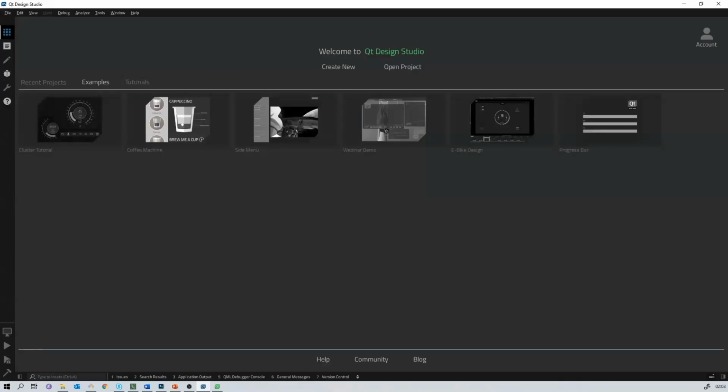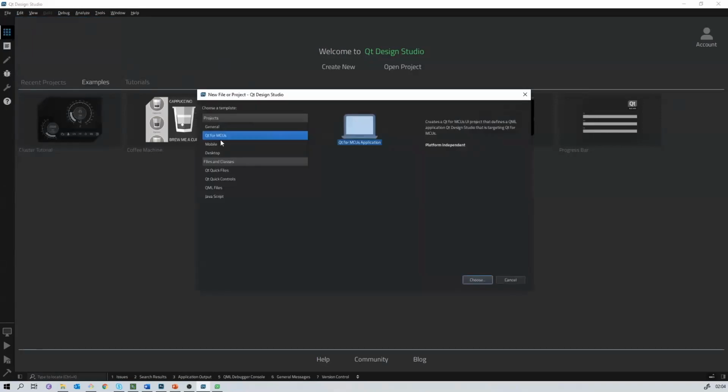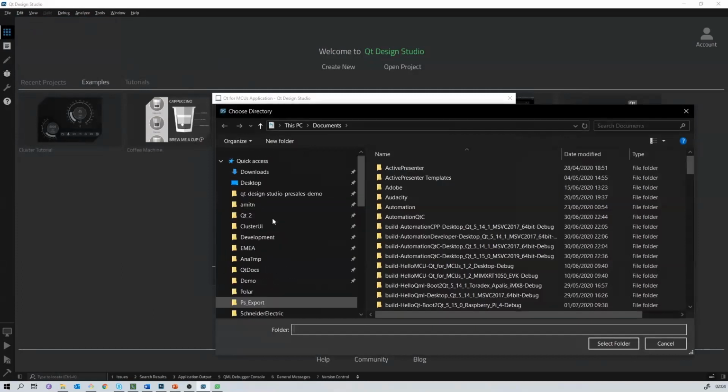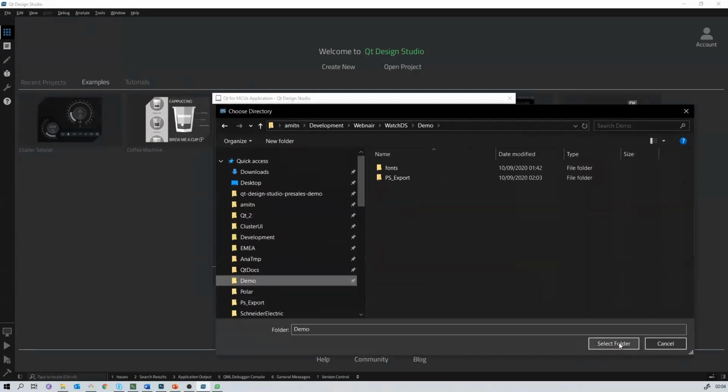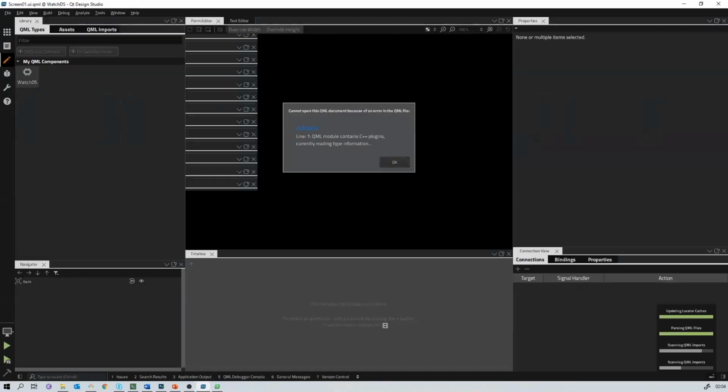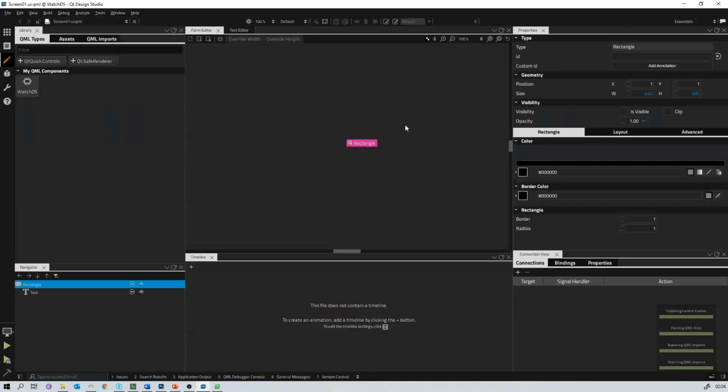So this is the Qt Design Studio, a tool for designers and UX engineers. Here you can design the UI and add the UX in your graphical application. So let's create a new project for Qt for MCU. Let's call it watch.ds. I'm going to put it in my old directory. You can select the screen resolution, but I will adjust it later. So it creates an empty project.